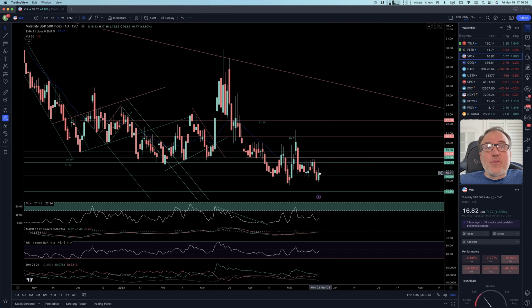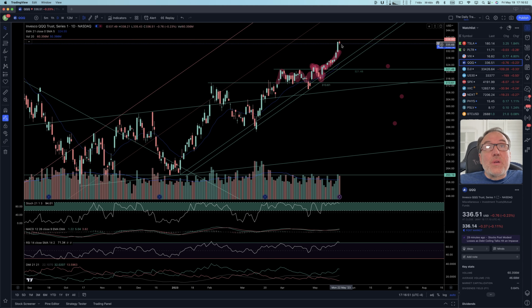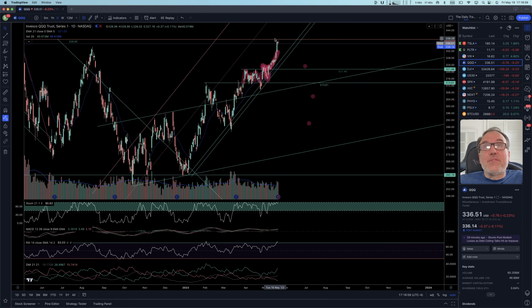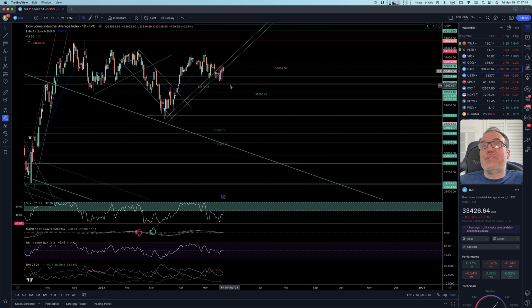VIX is climbing back a little bit higher, but it's still quite close to 16.58, and we don't have a stochastic yet, so there is no impulse move telling us that VIX is going to come up soon. In terms of QQQ, we have a little bit of a pullback as we come close to our resistance at 338.80. So we have a slowing down effect a little bit, but stochastic is still super high. Dow Jones is being stopped at 33,638. We don't have stochastic over 60 yet, so this move is not to be believed yet.